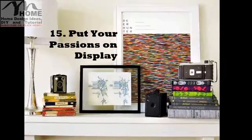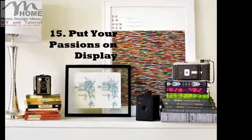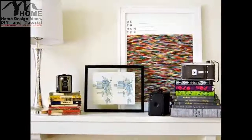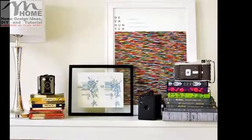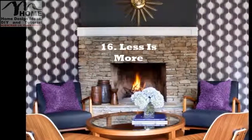15. Put your passions on display. In essence, the mantel is simply a shelf and, most often, the most visible spot in your living room, making it prime real estate for displaying your interests. Photophiles will love this mantel, which showcases the owner's collection of early box cameras, graphic prints, and books on photography and modern art.